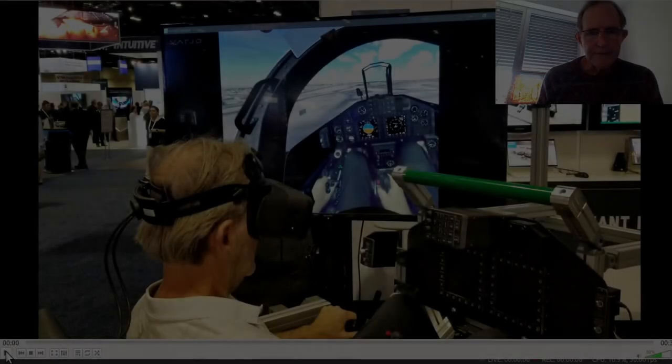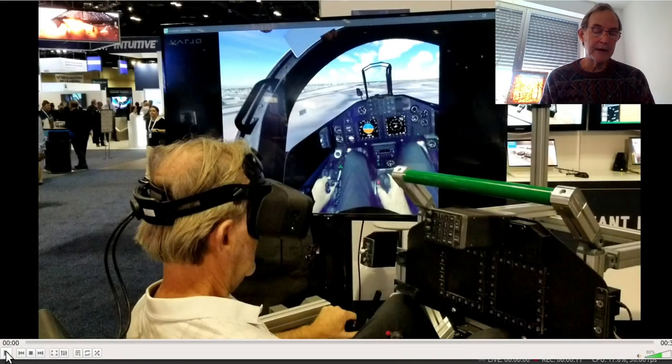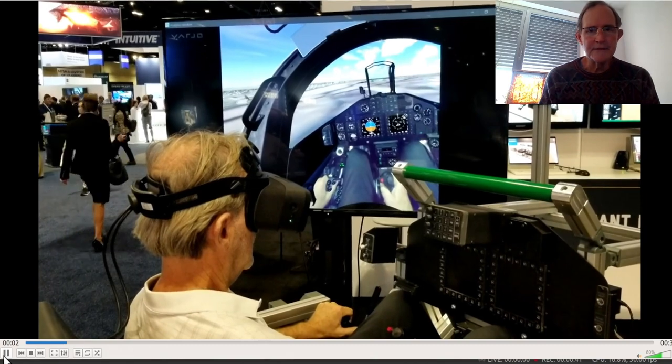This is a simulator of a T-45, so a Navy trainer done by the Navy out of the University of Central Florida in Orlando. And you can see it's a virtual reality simulator also, but it also has the hardware. And so they match up in the software the plane of the instrument panel with the hardware in front of me. And then it was all as realistic really as the other one. Just you can see that without all the hardware, the cost of that goes to zero, and that would make a lot of sense.